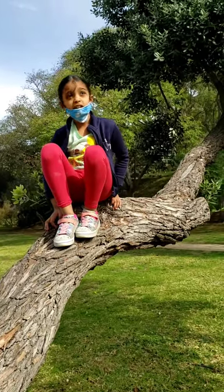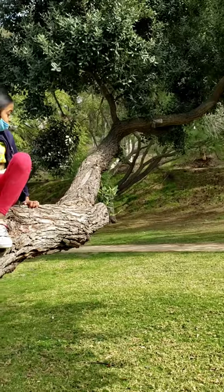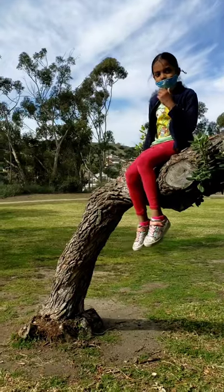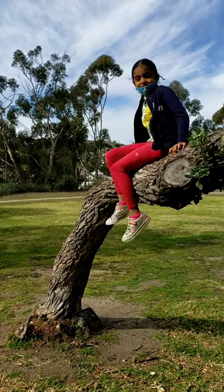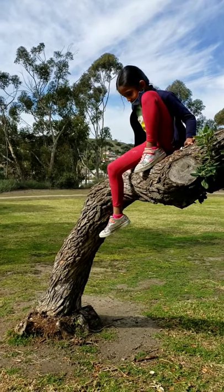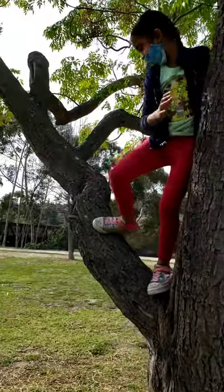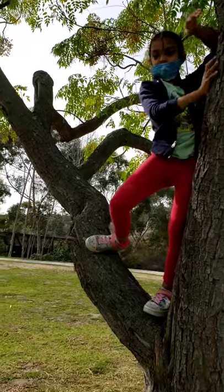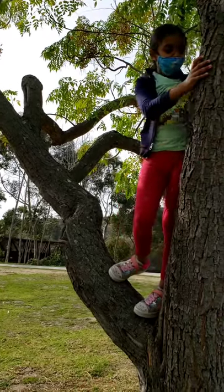A big tree like that one over there. I think you'll have to climb down in a small place and then jump. So I'm going to jump now. Ready? 1, 2, 3. Ow! Hi everybody, so I'm on the next tree. This one's longer, but I'm not going to climb all the way over there. I'm going to stay over here. That was a close one.